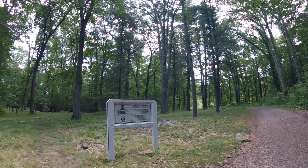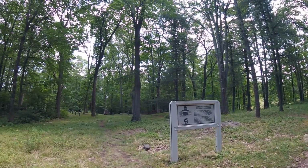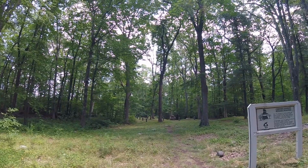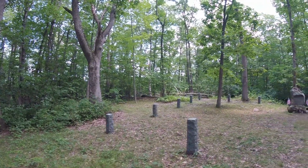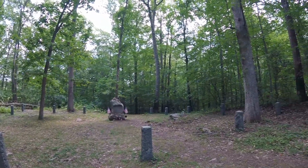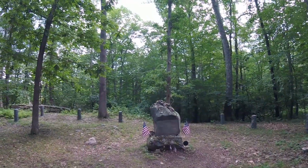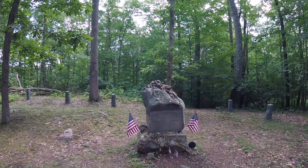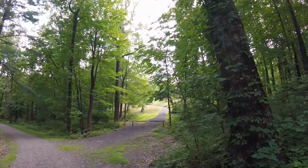And back this way is the cemetery for the command officers' quarters. In memory of the unknown heroes buried here. And off to the right up here, there's actually a youth group camping area and a reenactment field.